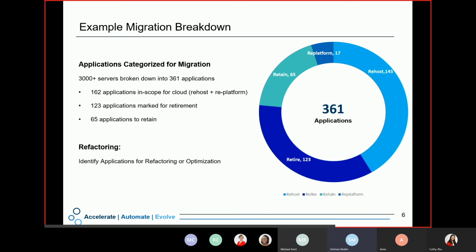I want to dive deeper into the replatform, refactor areas here. So I mentioned it. I didn't explain replatform in depth, but one of the key things on replatform is this is when you're moving to cloud and using cloud native technologies to do so. So this may mean moving your SQL server to Azure's cloud database as a service, which is a PaaS service, or Amazon RDS, so that you can use a cloud native technology, but you're not redoing the entire application. You're just changing the database over.